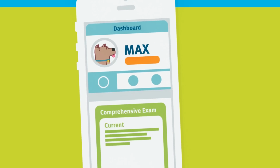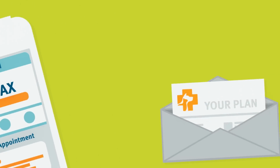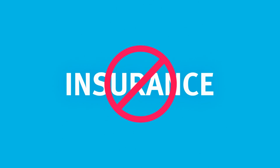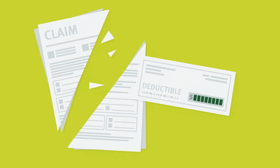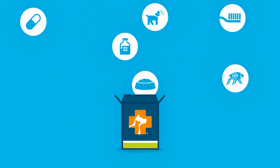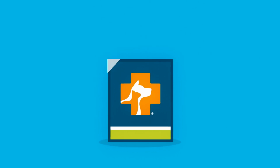We help you stay on top of your pet's health care schedule and help you manage costs by splitting the annual fee into easy monthly payments. An Optimum Wellness Plan is not insurance. There aren't any claim forms or deductibles. It is a yearly bundle of discounted services that make preventive care easy and affordable.